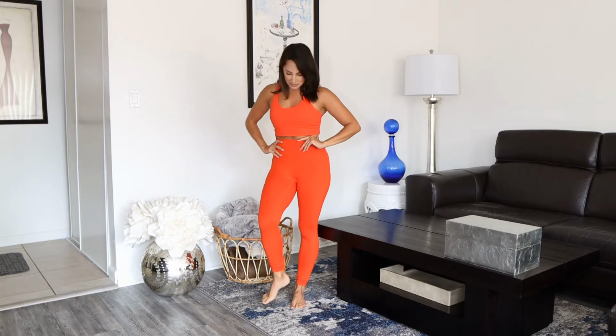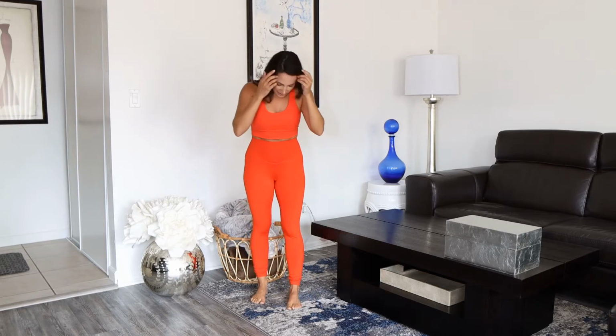But yeah, I've talked about Balance Athletica a lot. I love them. I want to be a leader for them, but I'm obsessed with this color. I love it. It's so bright. It goes with my skin tone perfectly, and it's super comfortable. So if you haven't already, check out my last haul where I talk all about Balance Athletica stuff. But here's the matching pants.